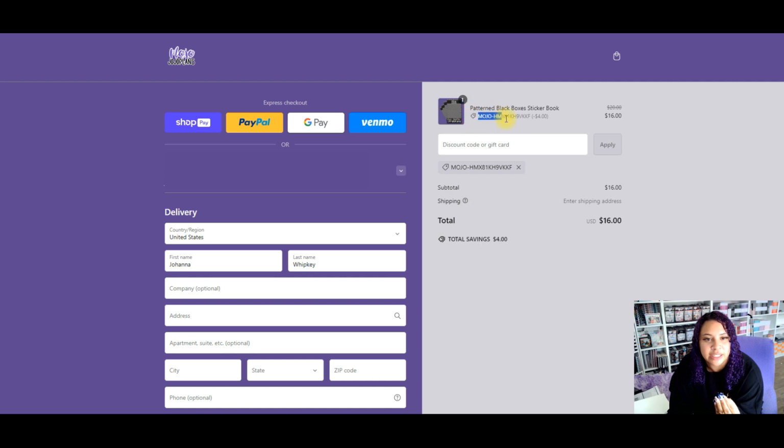You can see that this discount code is showing directly underneath the name of the book. You can see that the $20 is marked out, and then it has the new total for that sticker book in there. So do that quick step of just, do I see it? Is it there? It's there. Great. Love it. Then you can move on with life, and then you can complete your checkout.